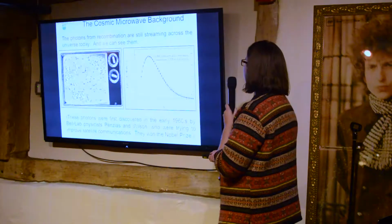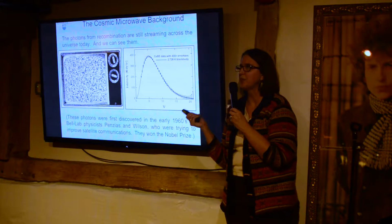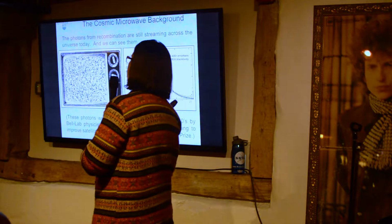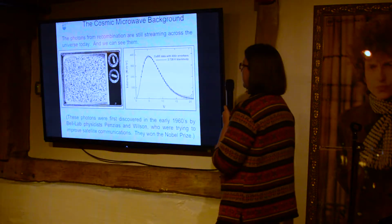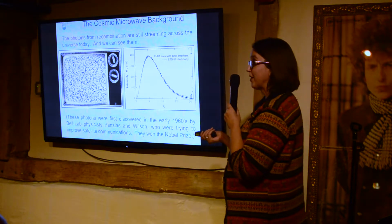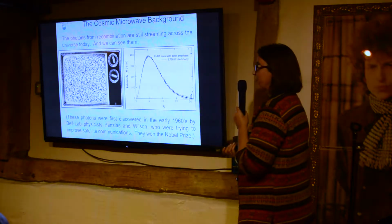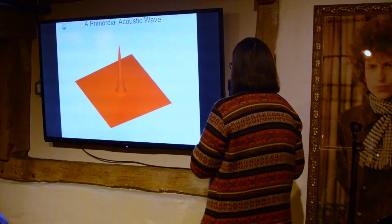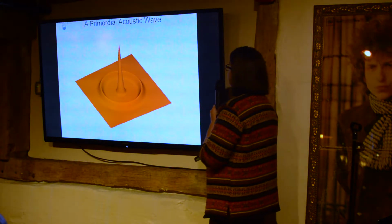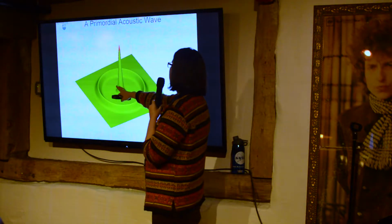All right, so I talked about, before recombination, we have photons coupled to baryons, to electrons and neutrons. They're causing a pressure wave. We've also got dark matter in there. But the dark matter is decoupled from the electrons, from the baryons and the photons, and you end up with two peaks in the early universe. The middle one is due to the dark matter.